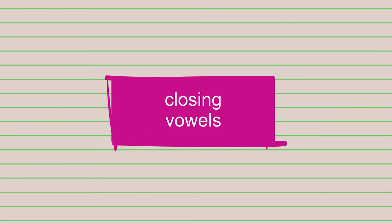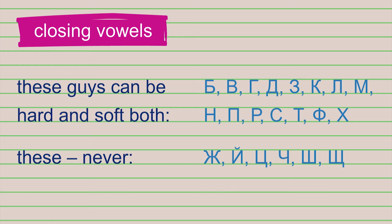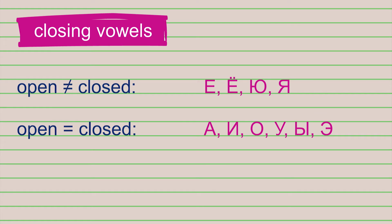Closing vowels. First of all, 15 of 21 Russian consonants have hard and soft versions, as well as 4 of 10 Russian vowels have either open or closed version of pronunciation, depending on what letters surround them at the moment. Let's look at how it works. If a vowel starts a word, it is open.